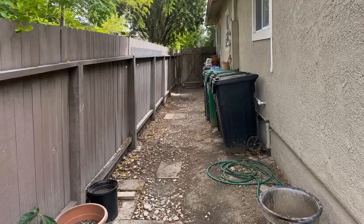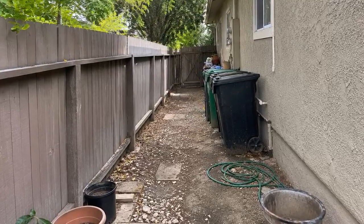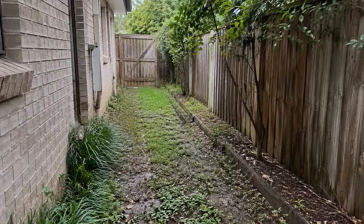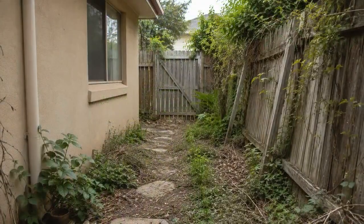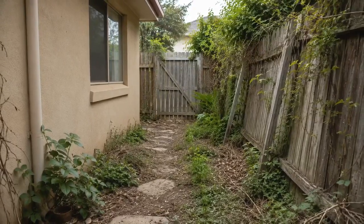Side yards are often some of the most neglected spaces around a home. They can become muddy, overgrown, cluttered, or simply forgotten. But these before and after transformations show how even a narrow passage can become a beautiful and practical part of the garden. Here are 10 side yard makeovers, starting with the unfinished spaces and revealing what they can become.